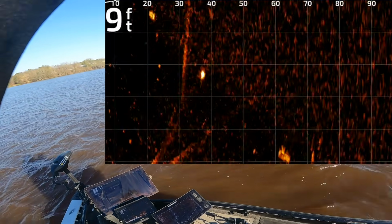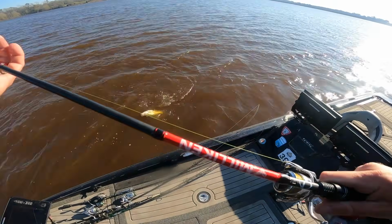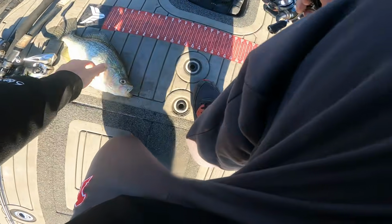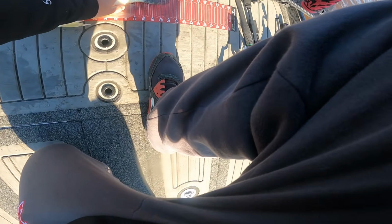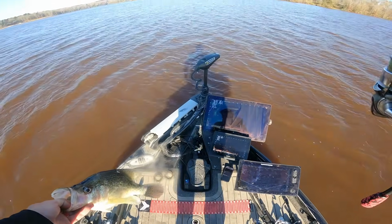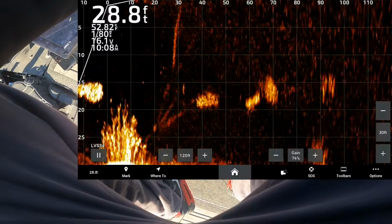What is that? It is a bass. Oh no, it's a giant crappie. Look how big this crappie is. Oh my, look how big this crappie is. That is a monster. That is a daggum monster crappie. He's 15 and fat, boy. No, he's not. He's 16 and a half and fat, boy. God dang, that thing is huge. Look at that on the screen. That is a gargantuan. Hell yeah. Oh yeah.